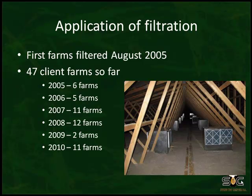We have 47 of our clients under filtration, and it's gradually increased by year. Of course, except 2009. You can only imagine why there was nothing much done then, right? As there was no money in the bank. 2010, we're off and rolling again, and it's highly prioritized to farms that have really no other good method of control for making negative pigs. And you can kind of see how it works. Basically, all the air gets filtered coming in the farm. The filters are in the attic.